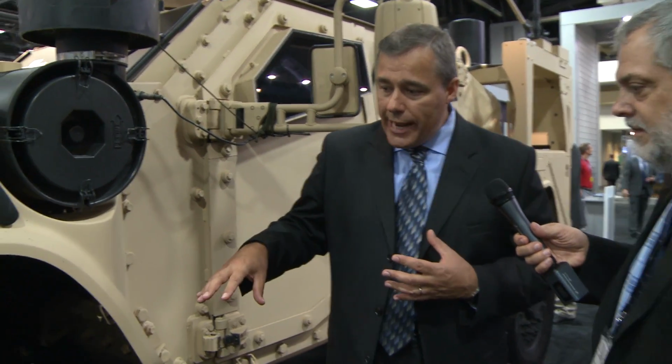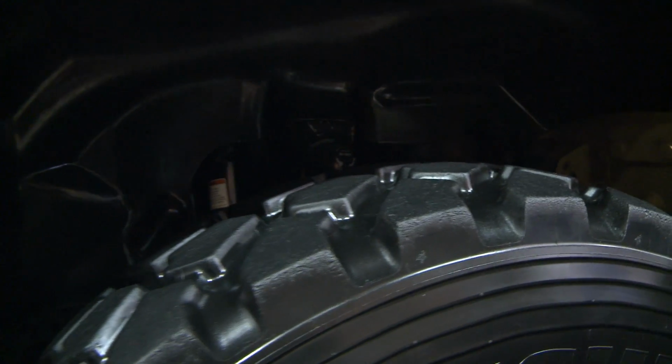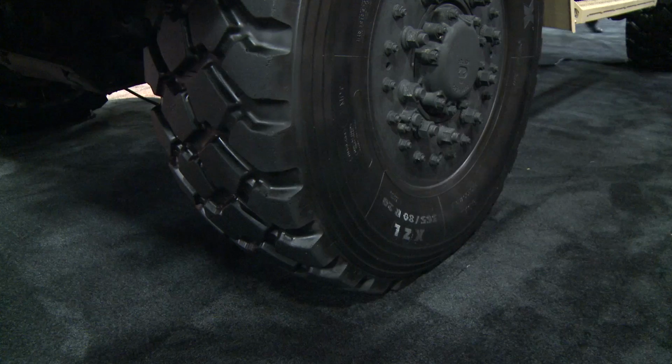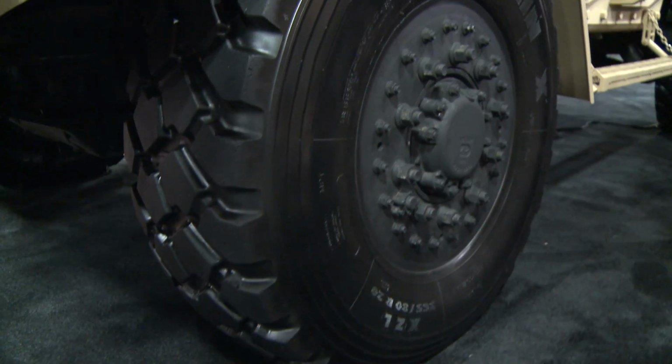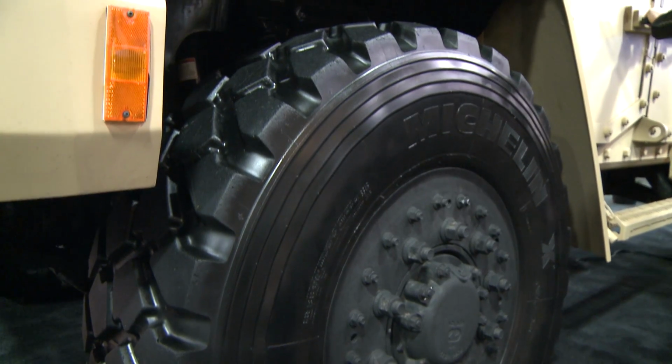A lot of the foundation is our suspension system itself. We're the manufacturers of the TAK-4 independent suspension, which is on the M-ATV, some of our commercial vehicles, MTVR, etc. This is the next generation of TAK-4. This is a TAK-4i suspension system. It's an independent suspension that has a full 20 inches of wheel travel, versus 16 inches on the previous TAK-4 system. What that does for the warfighter and the operator is give you tremendous off-road capability.